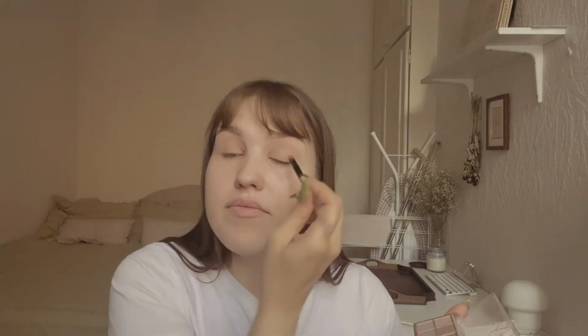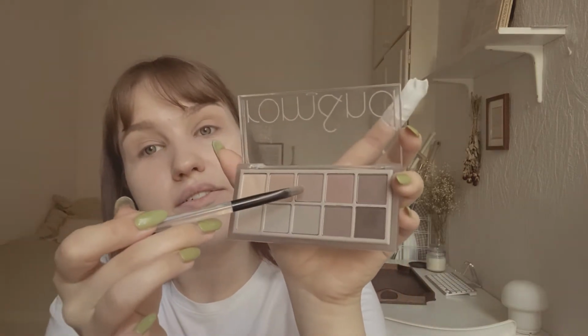This is a Korean brand, Romand. It has the light and then those medium tones that I always needed. All of them are matte and cool tone, and even the darkest shade is not too severe. The first color that I'm using is the lightest one, all around my eyes and underneath the eyes. The color I'm gonna be using next is this middle one.